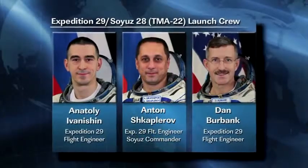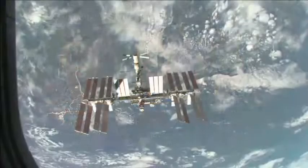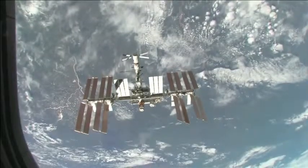Pettit, Kononenko, and Kuipers will join NASA astronaut Dan Burbank and Russian cosmonauts Anton Shkaplerov and Anatoly Ivanishin. They'll have journeyed to the orbiting laboratory in mid-November.